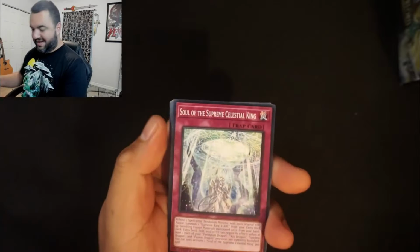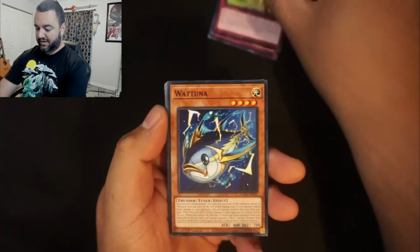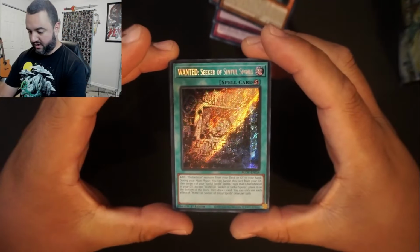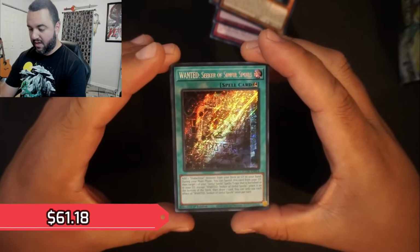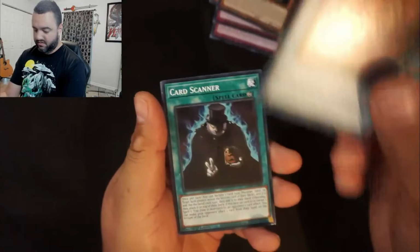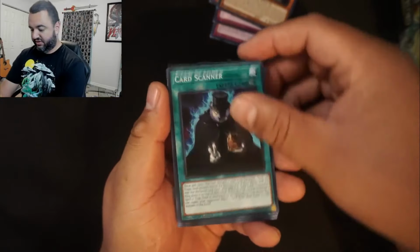And you know, they got a super rare in every set, but for the most part, it's those new super rares, it's the secret rares, and the fact that Digimon always does a really good job doing guaranteed stuff. Ah, there we go, our second Wanted Seeker of Sinful Spoil. So, back-to-back boxes, and we get the Wanted card. So, excellent there. That actually makes me feel a little bit better because it wasn't shaping up to be the best box, and then there we go.